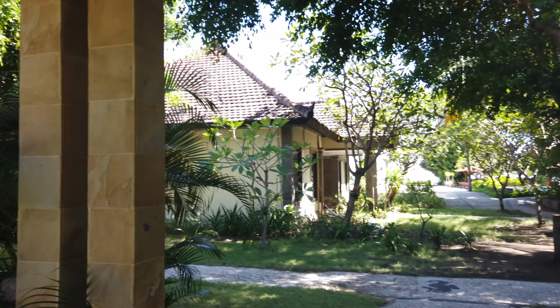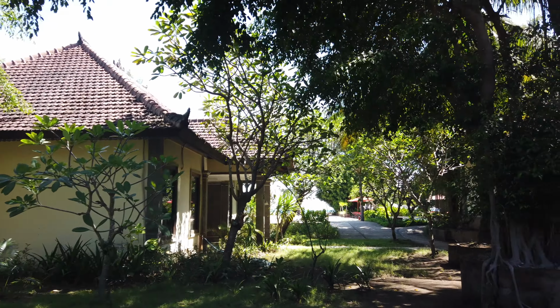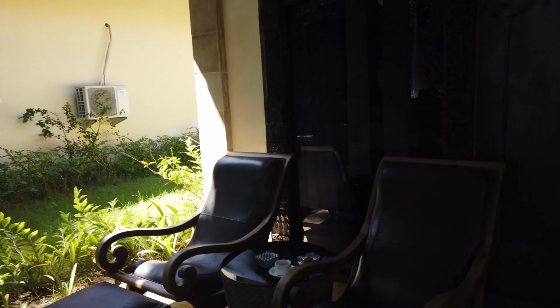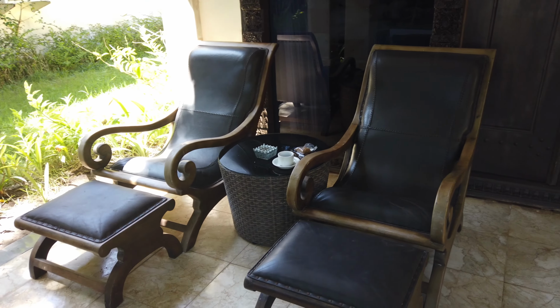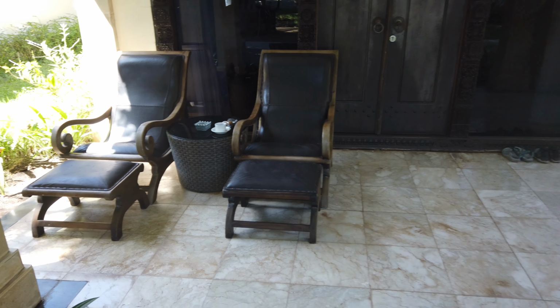Let's go and check out the rest of the property. We're currently paying $27 per night. That's probably not in the title. Oh, it's our little hangout spot in the morning, our little porch. Really nice.